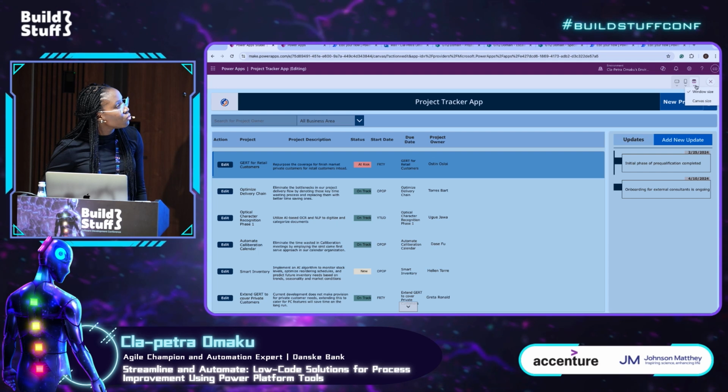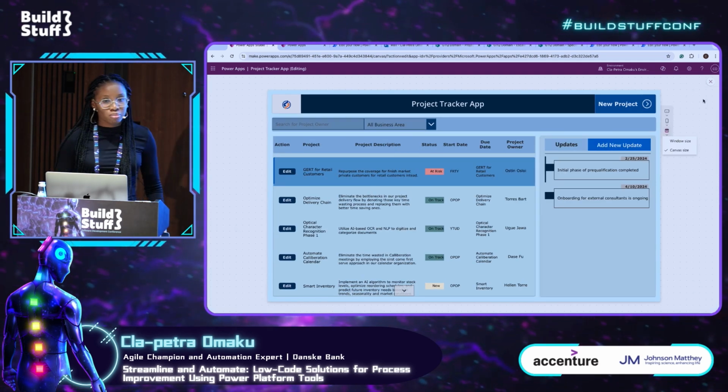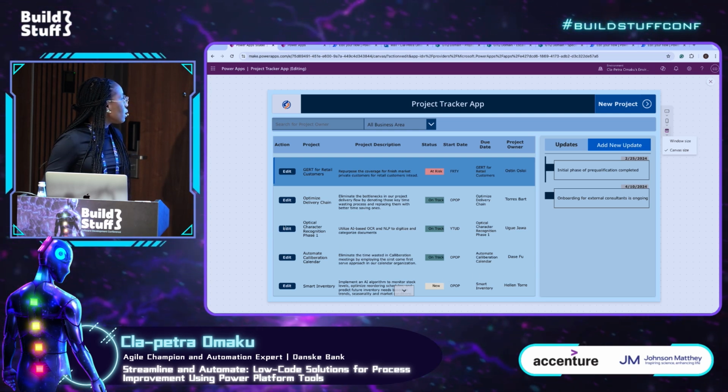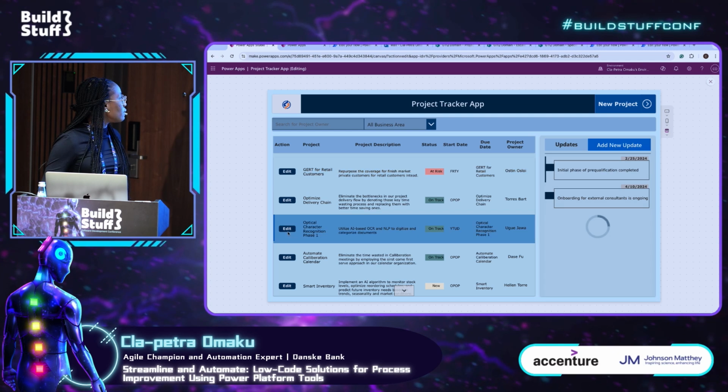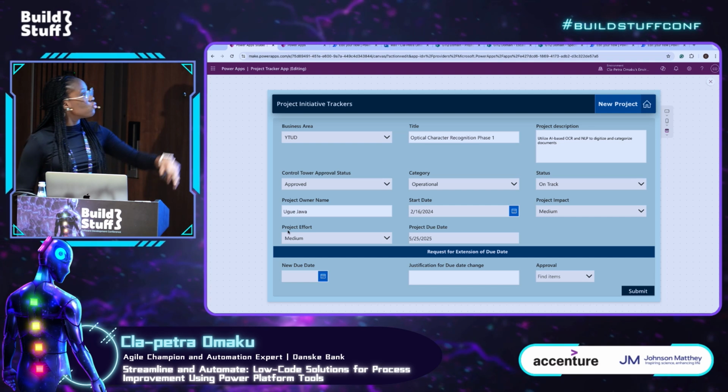You can change this view to fit the canvas instead of the window. So you just make it compact. So here I want to edit a project. So let me scroll. Maybe I see my project here. And I come here and I click on edit. Edit the project. And it opens this window.